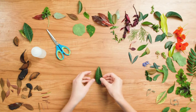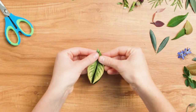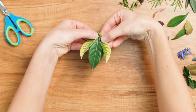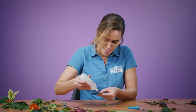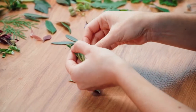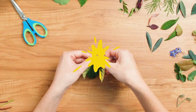I think probably a nice big leaf for the base of our beetle, and this one here I've already cut in half. This will be our wings. So if you have a look there, imagine a beetle opening its wings. That's what we're going to create. So grab your glue, pop a bit of glue just at the top of the leaf there, and place each side of the wings so they're fanning out just a little. And hold that in place for a moment while it dries.